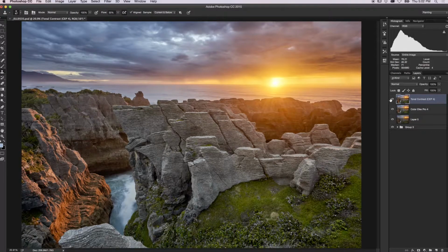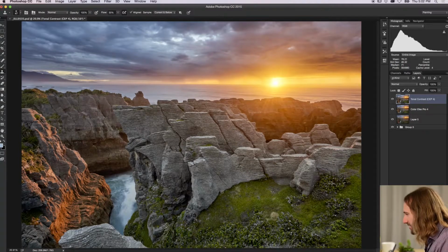There we go. Now we have a little bit more detail. So this is interesting. I really like what it's doing to the sky, and I kind of like what it's done to the shadows in the image. But notice that in the shadows, it's really enhancing these edges. It's giving it a little bit more punch in the shadows, but it might be a little bit more overwhelming than I'm willing to have here. I do really like what it's doing here, but I don't like it here so much.